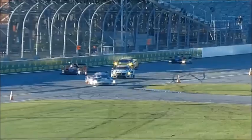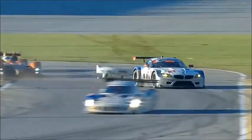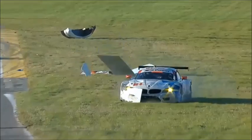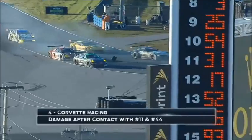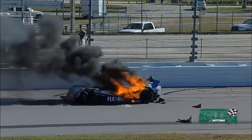Number 60, John Pugh, the pole-sitting car, put there by team. He knows what he's feeling inside there, and what looks to a casual observer that maybe patience pays. You've got to remember, you got guys crawling up your tail, and they're not expecting you to brake. So, having a problem on a restart. Cold tires on yet another dramatic twist here at the 53rd Rolex 24 at Daytona.